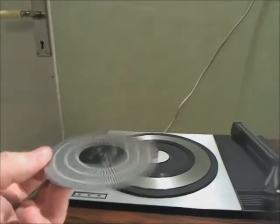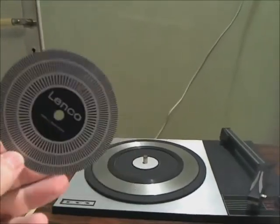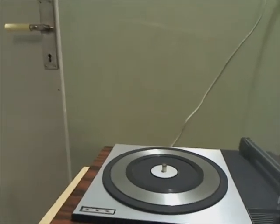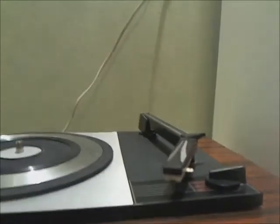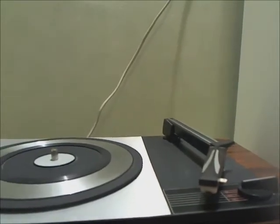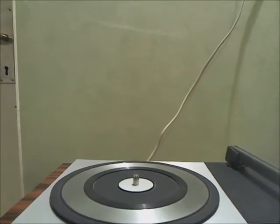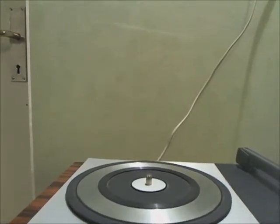I even tried using this Lenco stroboscope that I got with my Lenco record player, the L78, and I think it's quite up to speed. And the needle is, well, fairly good. I mean, these needles aren't that spectacular, nor are the pickups, and this has never been hi-fi equipment, but today it's a lovely, charming little record player, and I think it was quite popular because when I was a kid, I saw this model in quite many homes.